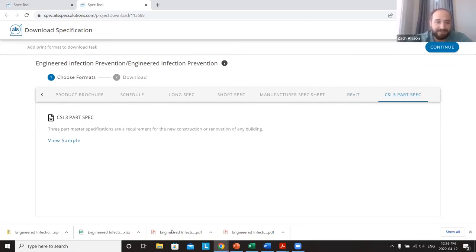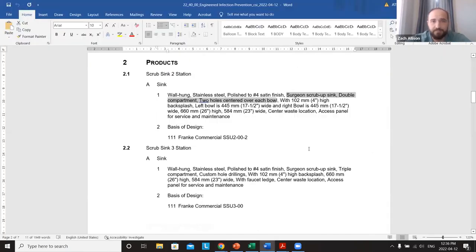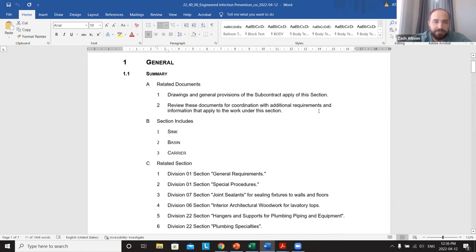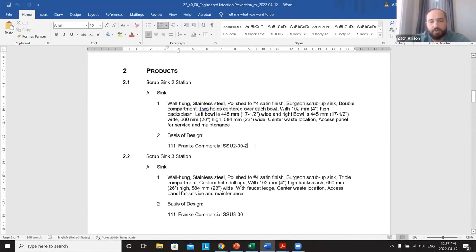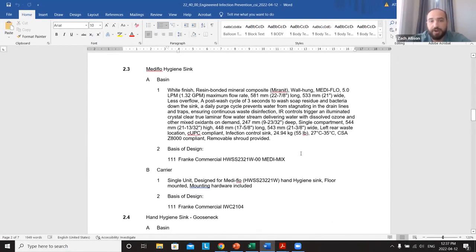Now, to respect everyone's time, I did download these ahead of time just because I wanted to skip through it, but it's a very quick and easy download process. Here you can see the CSI 3-part spec. So you can see it gives you a generic general section, then a detailed product section. And all of these formats from ATS are open and editable. So if you do need to put in alternates for your scrub sink, then you can do so. You can copy and paste as much or as little of the information from the spec package into your project.